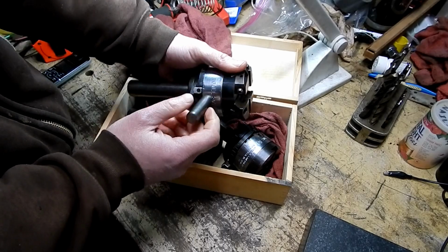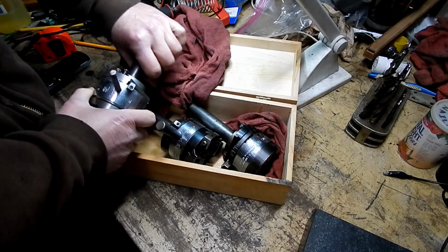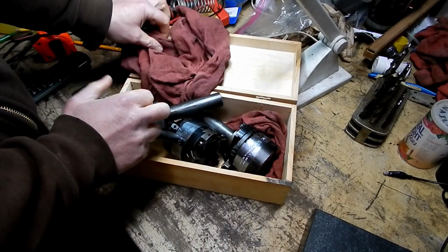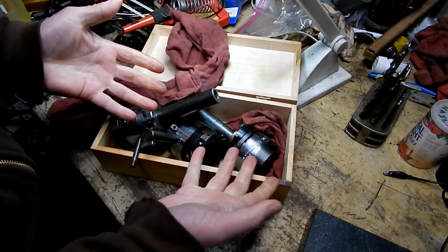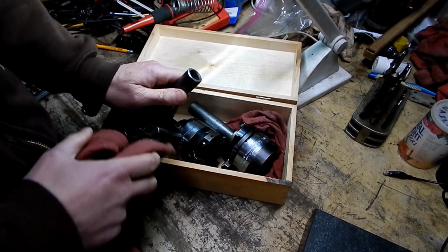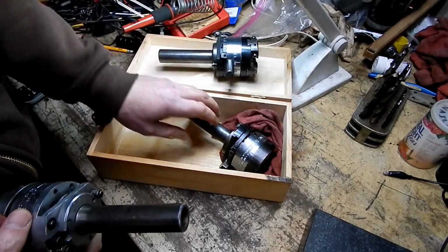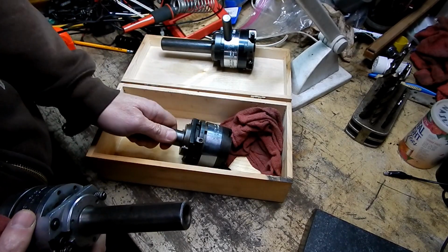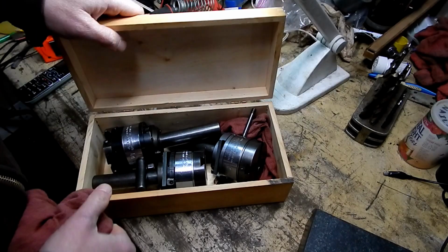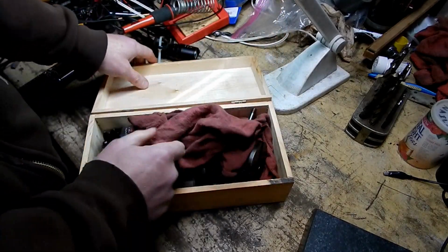So this is rather unnerving. I'm glad I only paid 10 bucks for these, because there were no thread chasers there to be found. So I don't know where he had gotten these out of. I don't think he ever used them. He just acquired them somewhere. Look at that. I actually get all three of them to fit in there. At least I got some shop rags out of the deal.